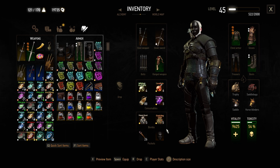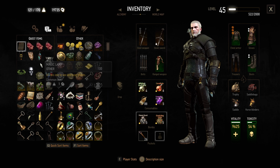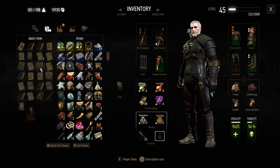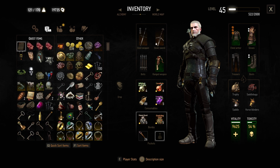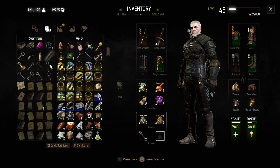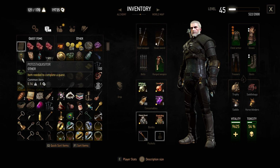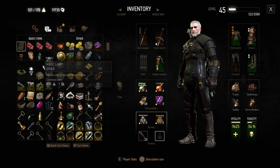I need to take that off. Where'd it go? Oh, it is at the bottom. I was going to say, I didn't want to drop it. Magic lamp. Is that what I normally have equipped? I think it is, isn't it? No, it's not. This always happens to me when I unequip something. Wasn't the Potestaquisitor? Oh my god, I actually pronounced that right first time.